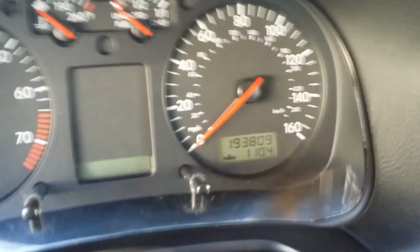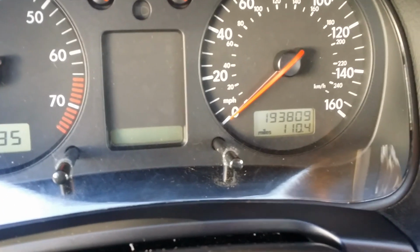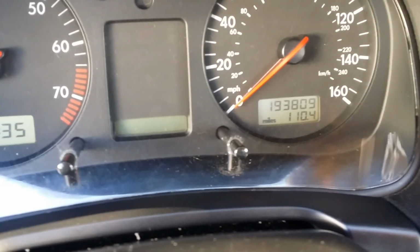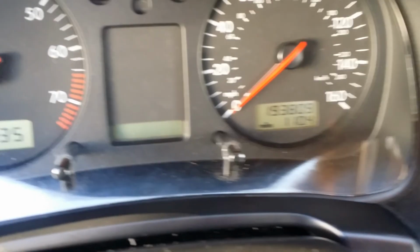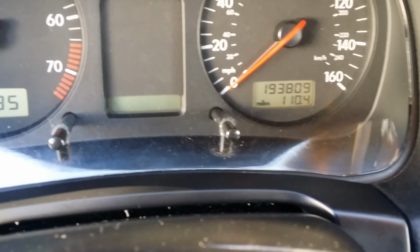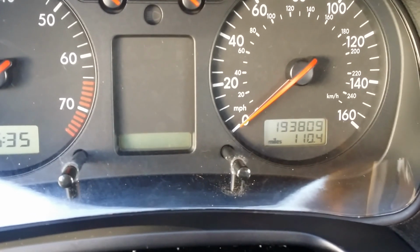Yes, I know it has 193,809 miles. This is how many miles I have put on it since I bought the car. 110 miles is what I've put on it so far. But when I bought the car, the timing was done on it. The water pump was replaced.